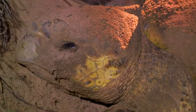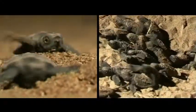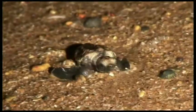About 6 weeks after the eggs are laid, the hatchlings will bust through the sand and start their journey to the water's edge and into the safety of the open ocean.